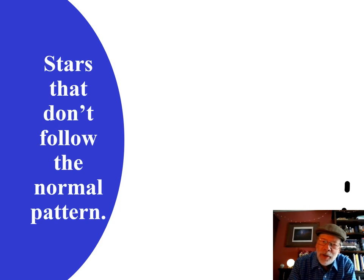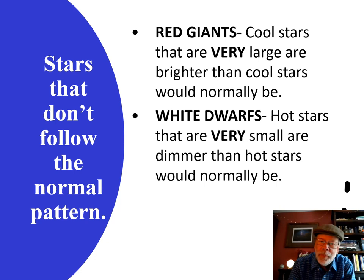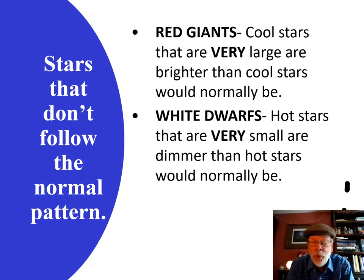So what are the stars that don't follow the normal pattern? Well, red giants, cool stars that are very large, are brighter than cool stars would normally be. White dwarfs, hot stars that are very small, are dimmer than hot stars would normally be.